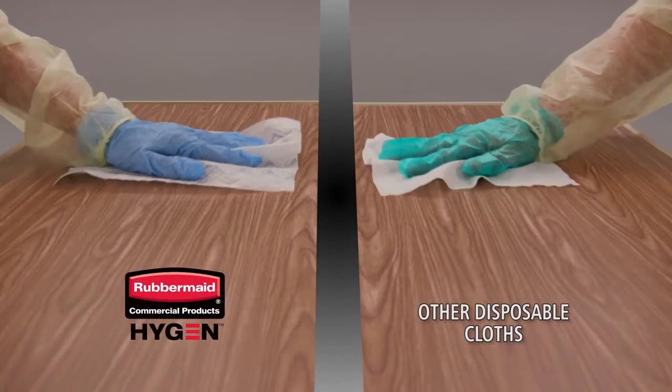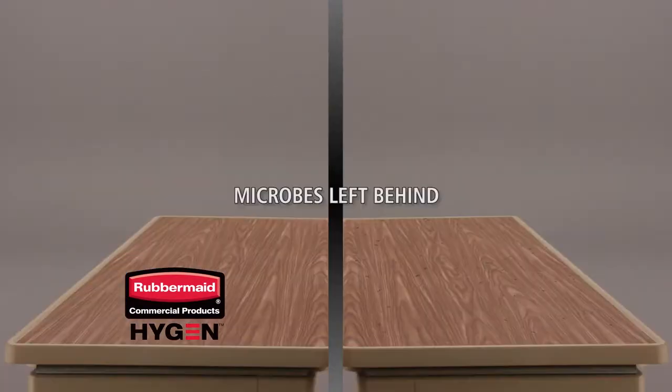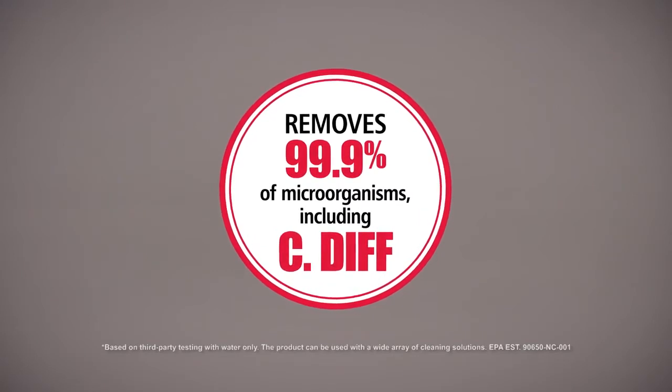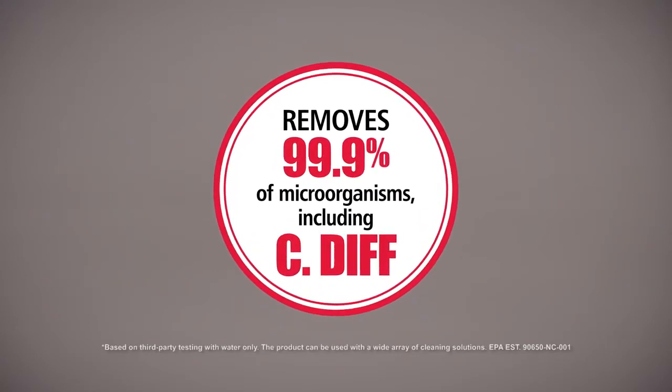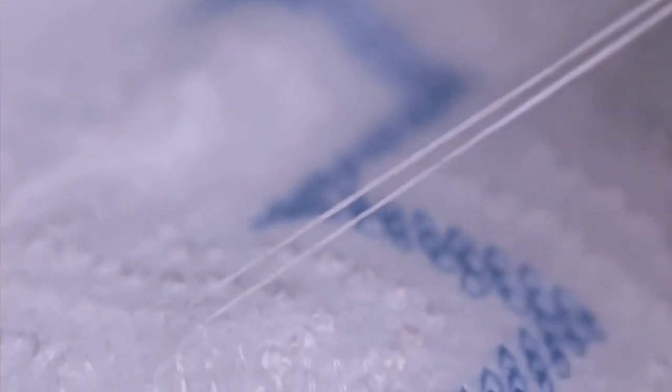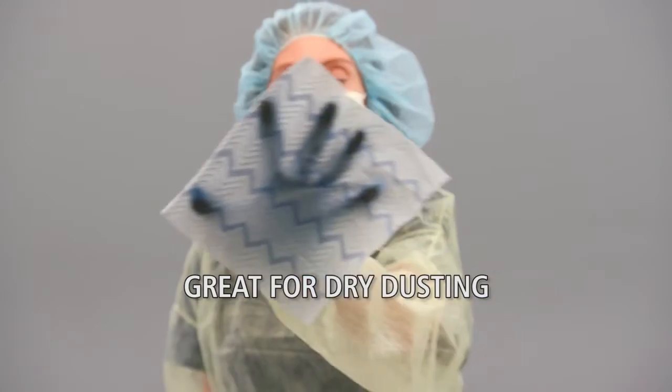These dead microbes act as a food source for live pathogens and can increase the risk for healthcare-associated infections. Rubbermaid HYGEN Disposable Microfiber is proven to remove 99.9% of microbes. Innovative microbe-removing technology is complemented with built-in zigzag scrubber technology to effectively remove dirt without smearing or streaking.